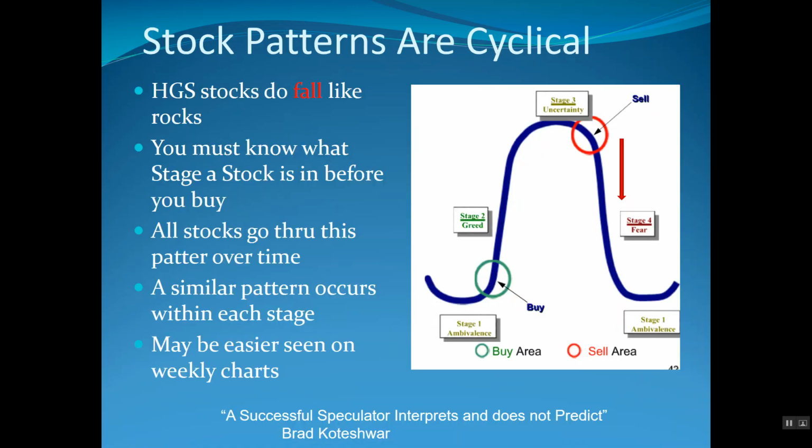Stock patterns are cyclical. Where are we? Well, boy, on Thursday, it really felt like we were riding down here. I didn't bring it into the presentation, but when I look at my stocks and sectors, I don't think there was any green, except for maybe some utilities on Thursday. And just as if we thought the market was done, the pundits are calling for that 10% correction.